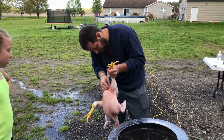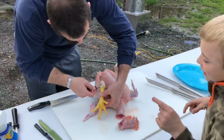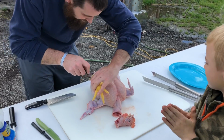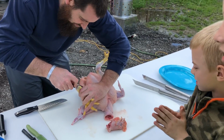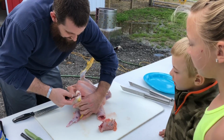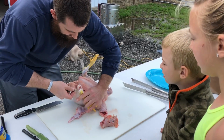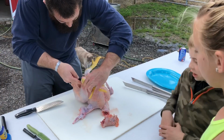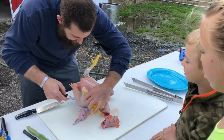Let's touch his leg. Looks like a rubber leg, doesn't it? I know, that's what I said. It looks a lot like a rubber leg. Oh, I can see all the bones in it. It has three little bones in its leg, not just two.